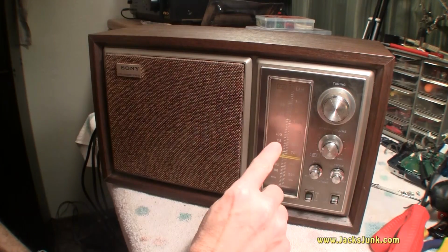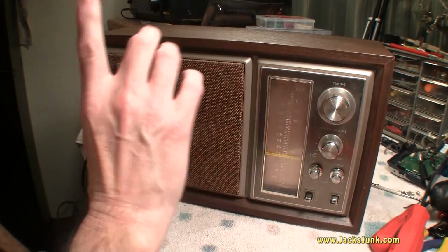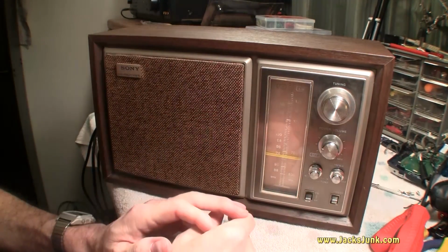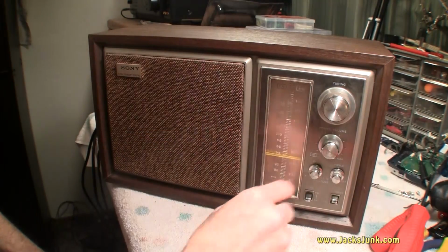Now you're going to hear some buzzing. Well, right there's the radio. In my house, for some dumb reason, I have some kind of electrical noise, and it does affect radios. This one does a pretty good job at isolating the noise, but at the lower bands you can hear it.